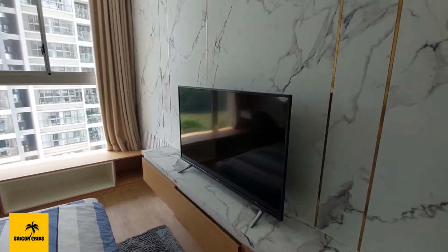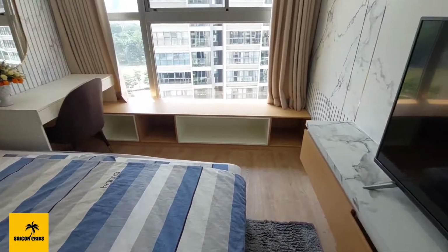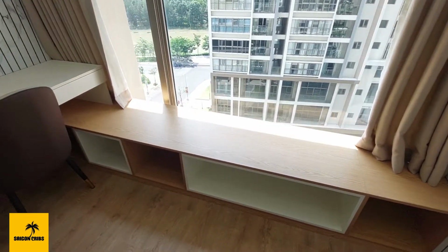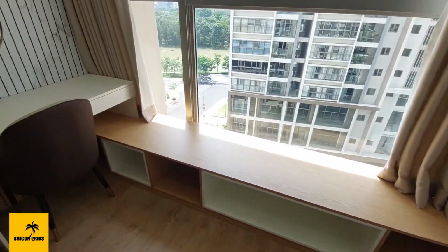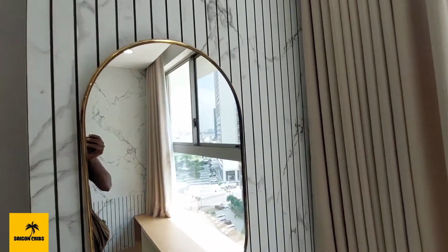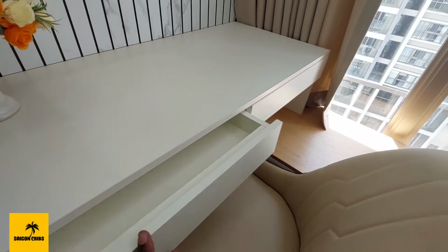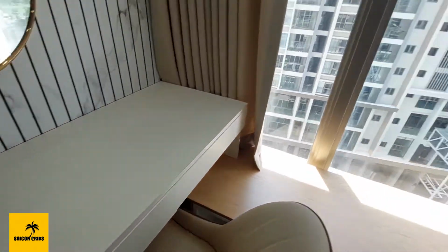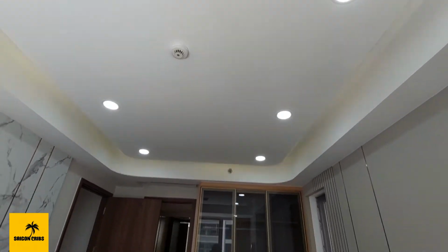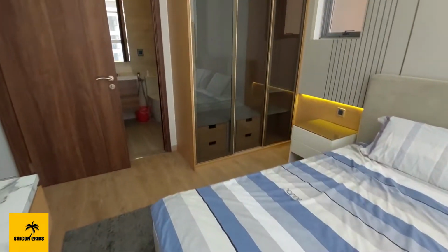There's another TV that is set up on this floating TV stand here, with also a nice area which you can make as a seating area. It could add more tropical plants. Kind of the possibilities are endless there. Nice makeup table here on the side with a makeup desk, or of course it could be another work desk. Very, very lovely. Again, the recessed lights with the beautiful inlay there. It's just a really, really lovely apartment.